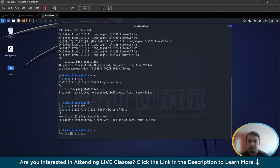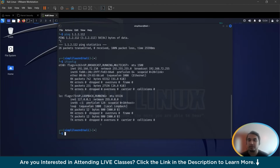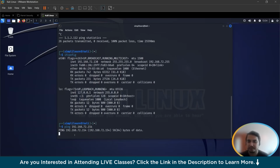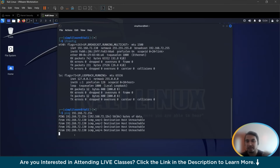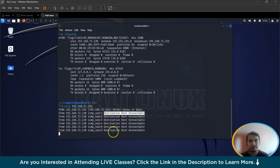That's why. I'll just check once what is the IP address of our system. It was 192.168.72.130. If I put 192.168.72, and instead of 130 I put 154 or something, there is no host. If there was another address there, it would have received some request. And since there is no host, it says destination host unreachable.